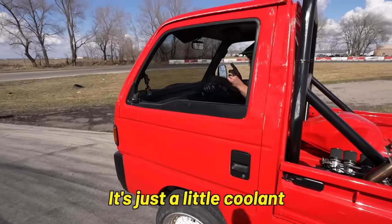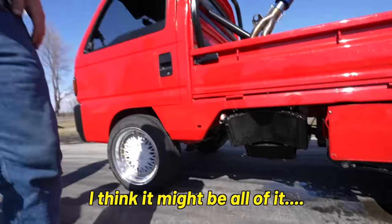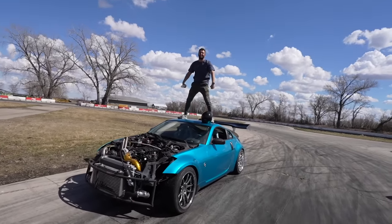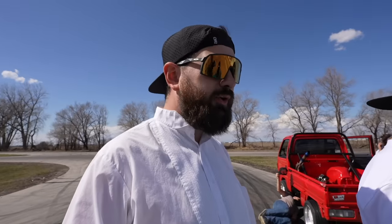You're smoking! Just a little cooling out the overflow. I think it might be all of it. I mean, it was a matter of time until something went wrong. Honestly, I'm surprised that it lasted this long. Mike's happy, his car's still running. Mike! Against all odds, buddy. Car's not broken, and you gotta say I looked halfway decent out there. Yeah, you're good. Mike, you looked really good, man. I'd almost say you looked pretty decent out there.